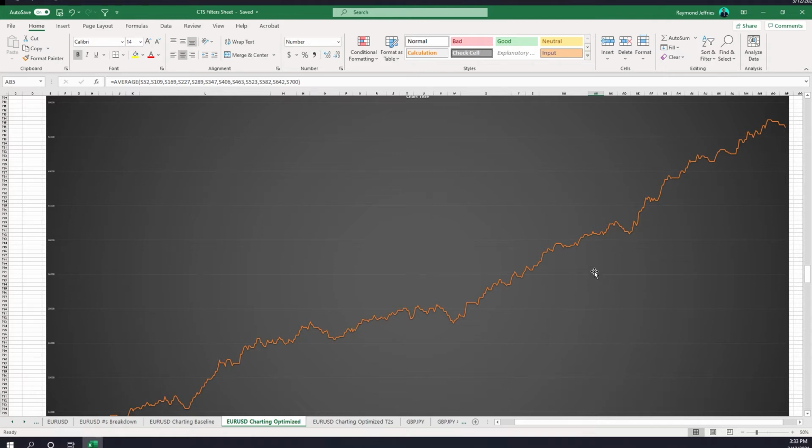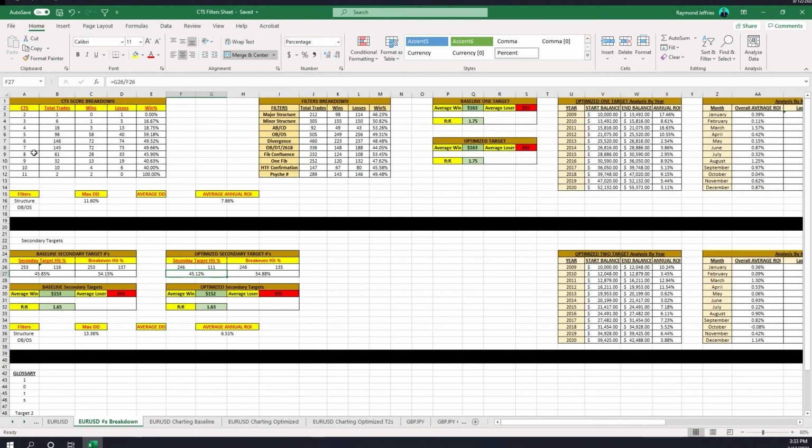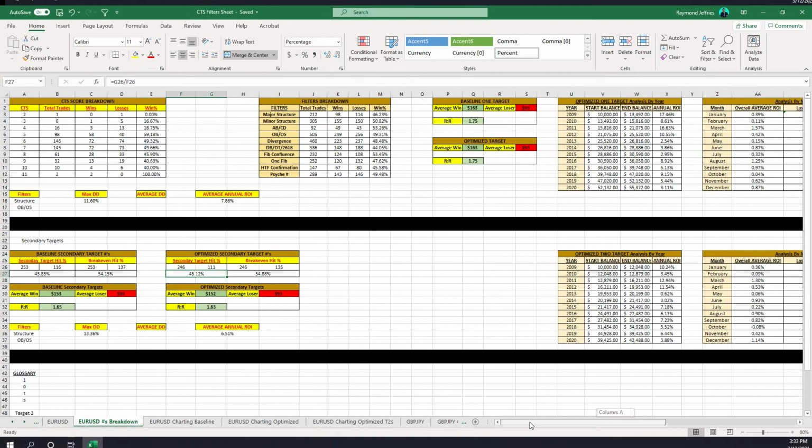So it's important to have an idea of what your numbers do during that time frame. And that's for this pair. But this is the most important page. Like I said, the reason why is because you get a clear idea of what your return should be per month. And now we're going to hop on to the next pair.